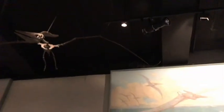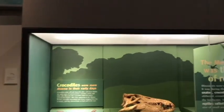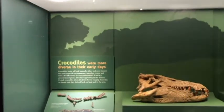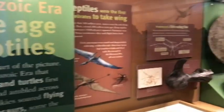Okay, so the Mesozoic wasn't just all dinosaurs. We also had pterosaurs. And we had a lot of marine reptiles as well. And we had things like crocodiles. Going to come back to these little skulls later. We actually ran into somebody who knew a little something about that little tiny croc skull.